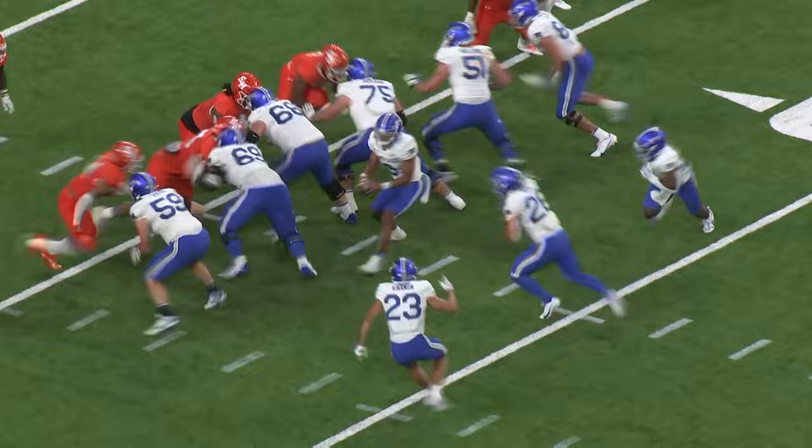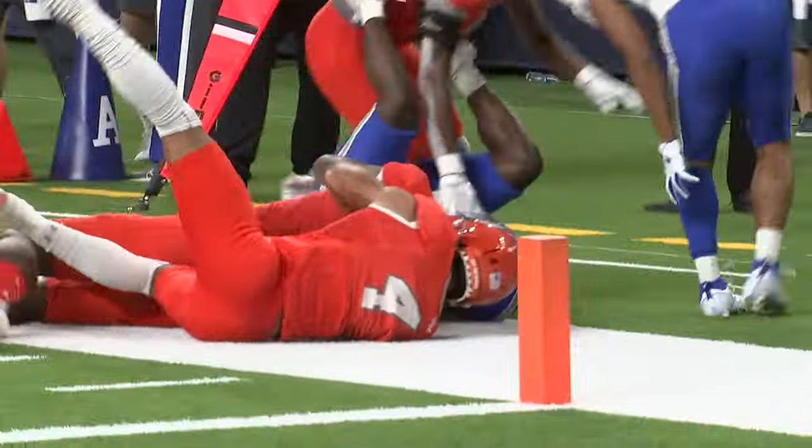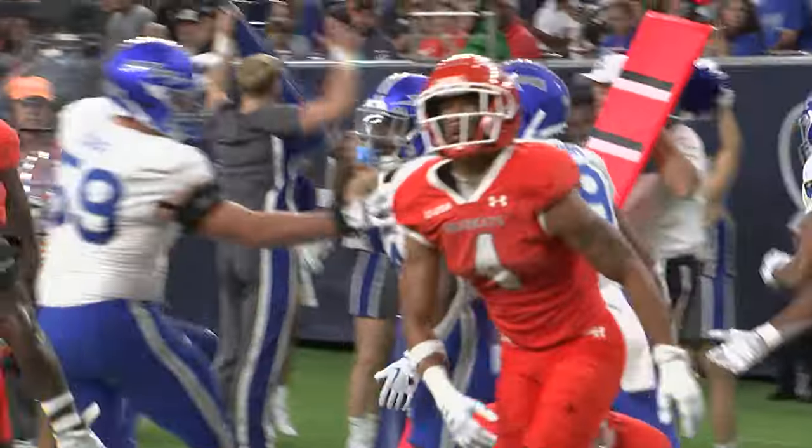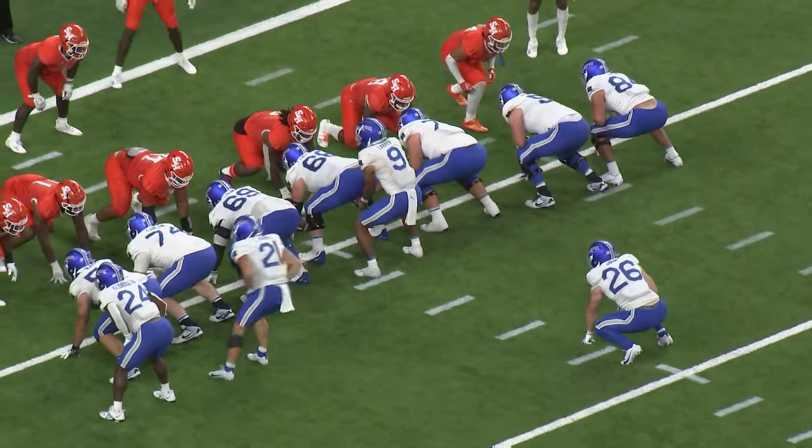Second and 7. Bearcats 16. Larrier will pitch it left side. A late pitch to Eldridge to the 10. Cuts it back to the 5. Out of bounds at the 4-yard line. First and goal. Air Force. First and goal at the Bearcat 4.